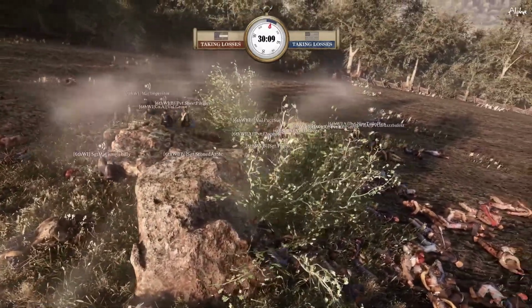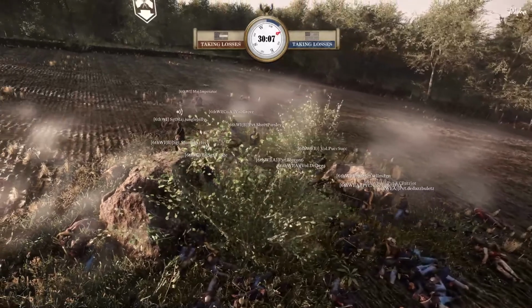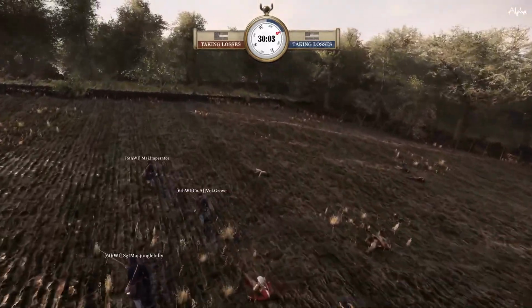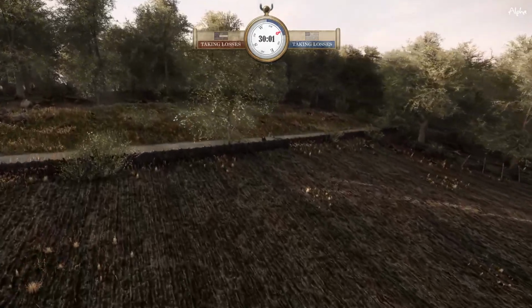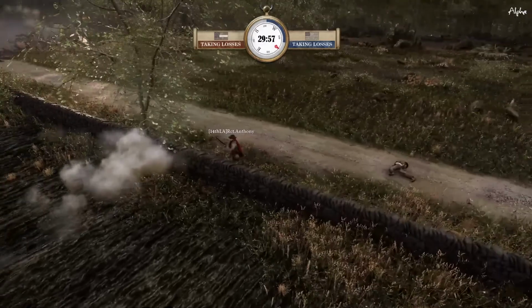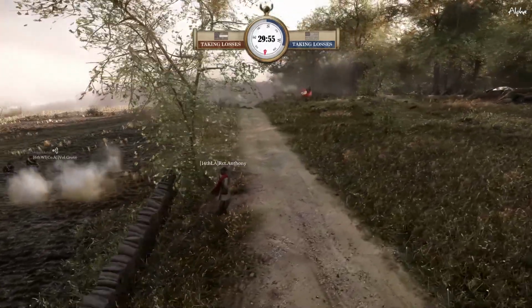Stonewall, Imperator and the boys getting up to the fence, trying to stop the Confederates from pouring in. Got a little Rambo here from 14th.